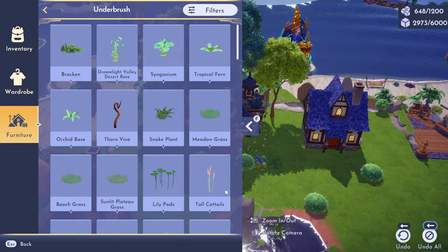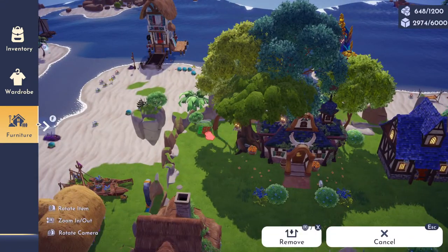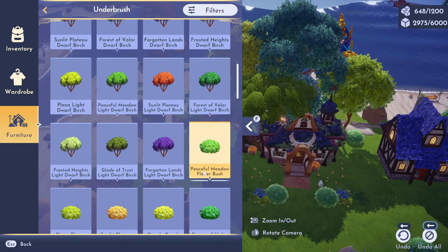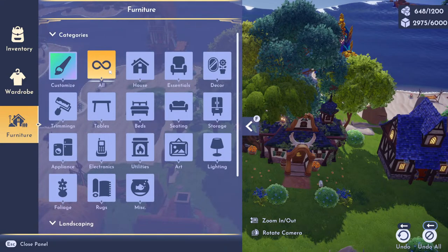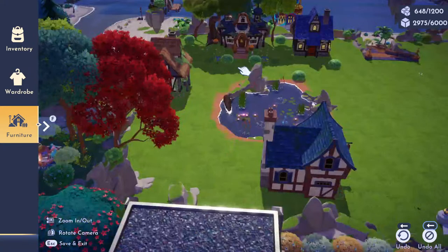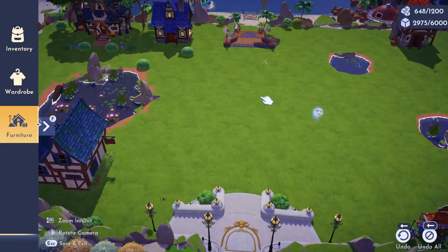Let's see, underbrush. And I could put some bushes back here on each side. Oh, you can't really get that close to that tree, so that's fine. That one. Let's start looking at some items. What did I want to use? Oh, I do want to use the arches and stuff. But I don't think I want to put the arches around this house. I think I want to make a garden over here. Or actually, I want to put a garden in the middle.